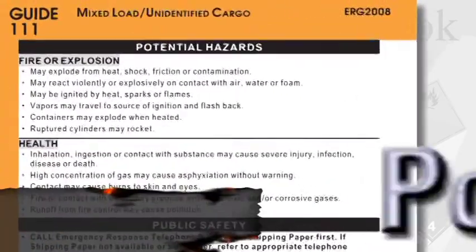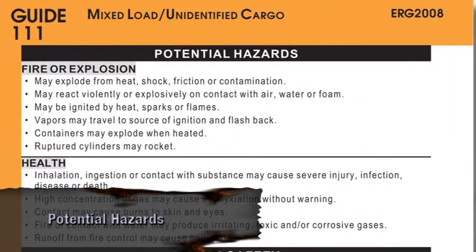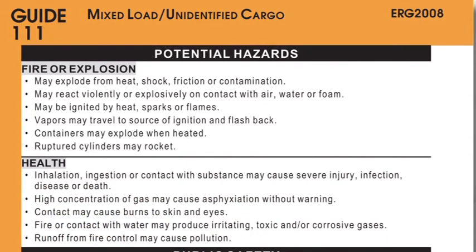The Potential Hazards section describes fire, explosion, and exposure hazards. The hazard with the highest potential of occurring is listed first. This section can help determine how to protect responders and exposed persons.